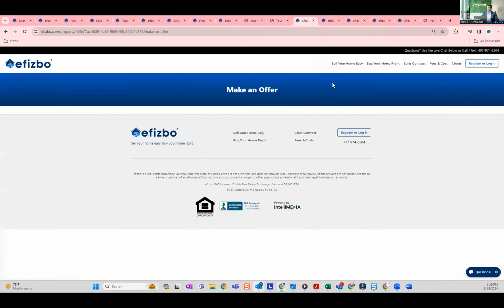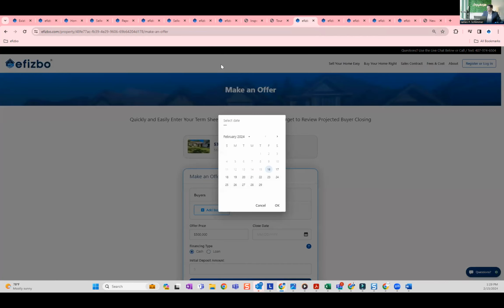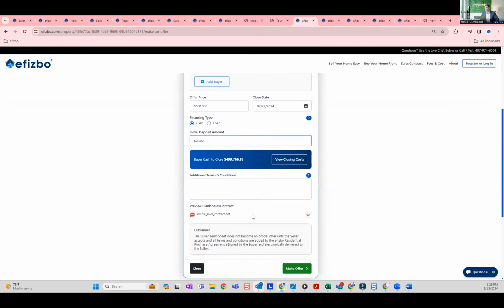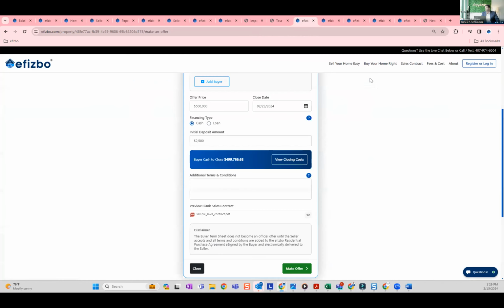So now what happens is you got buyers that come here. They are going to want to make an offer. Well, buyers will come in, they register, they pick their offer price, say 500,000. They pick the date that they want to close. They come over here. Is it a cash deal or loan deal? What's their deposit amount? Instantly, those buyers are going to be able to see their closing costs and the cash they need to close. They can view a blank sales contract before they make the offer to you as the seller, add any additional terms and conditions, and then they make the offer.